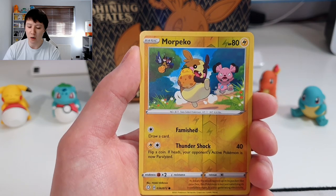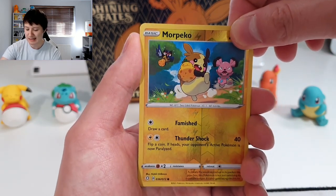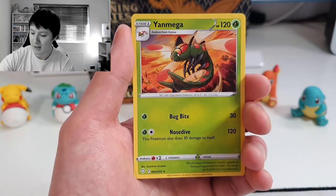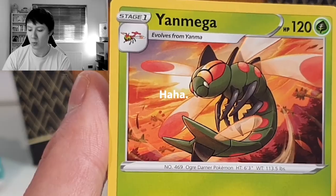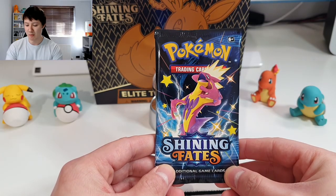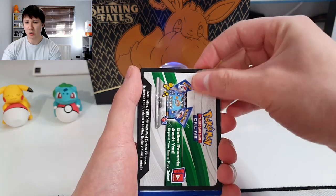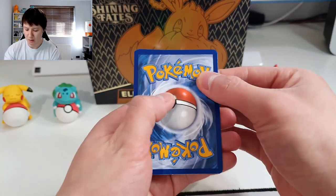Our final card of the pack is Yan Mega. Cool. Alrighty, guys, second last pack of the Elite Trainer box. Alright, guys, here is your code card, nice and slowly for you guys. Alright, here we go.